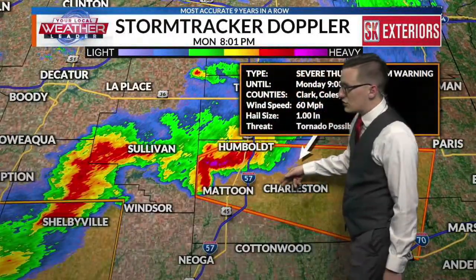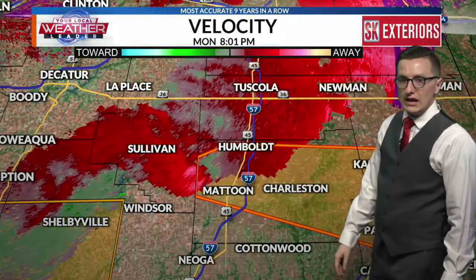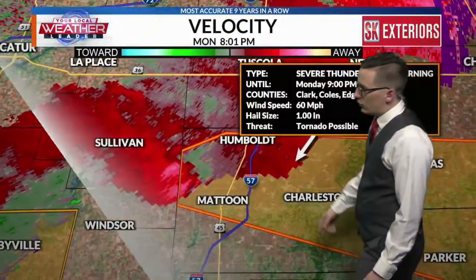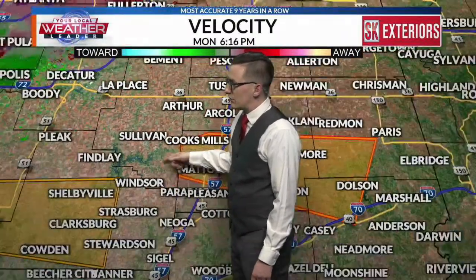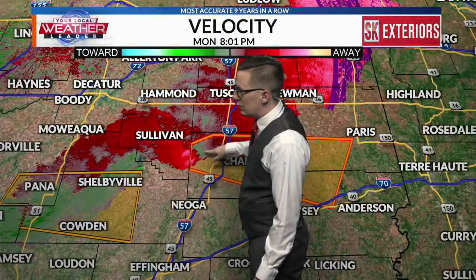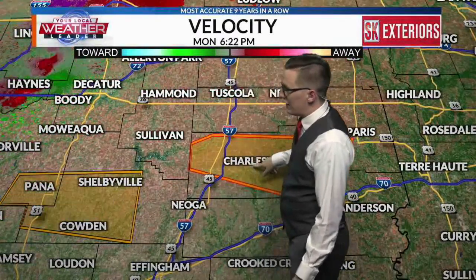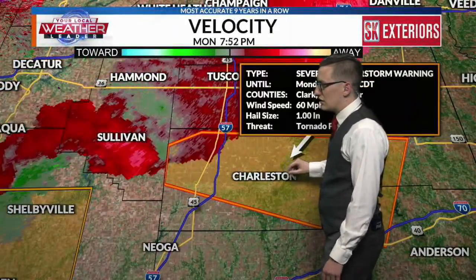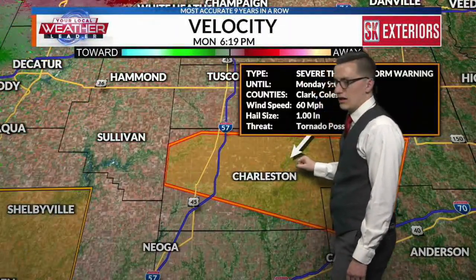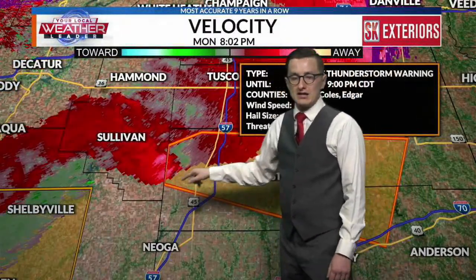Yes, it will be coming into Charleston, still with a threat for some quarter-size hail, but more than likely the wind is what I'm more interested in here. We'll watch this. It's not overly strong. It doesn't look like anything as it did before. And up by Cook's Mills, coming into the west side of Mattoon, moving off to the east there, it's just a severe thunderstorm warning as far as it goes with the tornado possible tag. So I think at this point, we're staying with you on digital, Mattoon and Charleston.